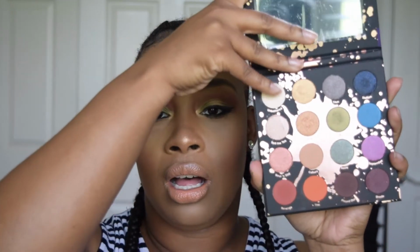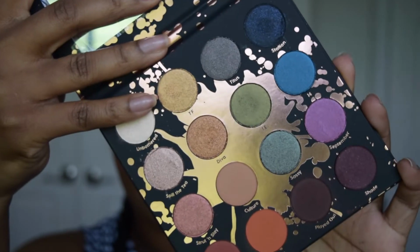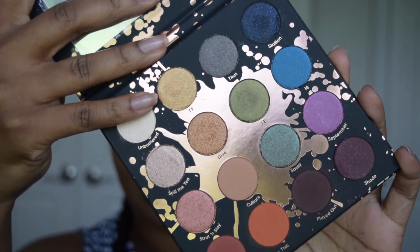And then the other products were ones I usually use, so it wasn't anything too spectacular. But if you don't know, this is the palette. This is the Perception palette. These are the colors. Really pretty. It has 16 colors in the pan, and it came with a mirror at the top, because if you follow Shayla, you know that she is notorious for fussing about palettes not having a mirror. So she did incorporate that in her product.